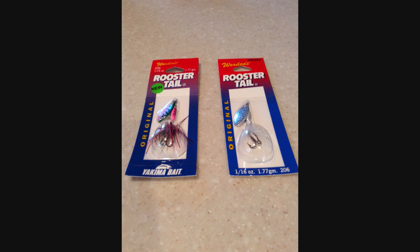This actually is one of the things where I want to say, get actual rooster tails, because I have purchased non-name brand rooster tails in the past. They look exactly the same, they cost less, but when you get them out there, a lot of times the flashers don't even spin, and that's what you don't want to have, and that goes against the whole idea of using the rooster tail, because you want that spinner to really spin and catch the eyes of the fish, and if it's not spinning, then it's kind of pointless.